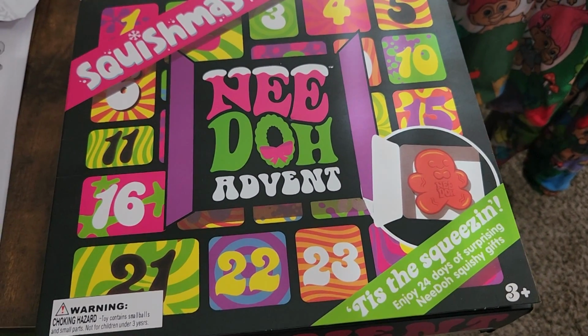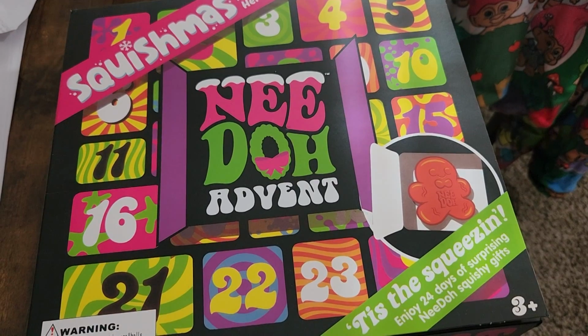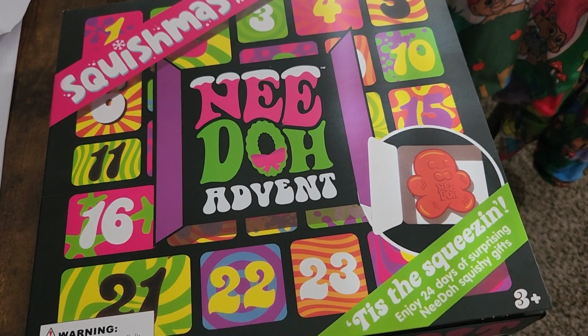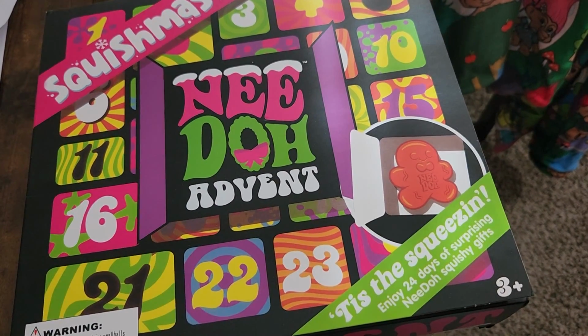Let me explain this one that just came in the mail. I had ordered this from Walmart, and I thought that I was getting a great deal on it because it was $14.99 on sale. They're normally like $30, so the one that Aiden has been opening was the $30 one.